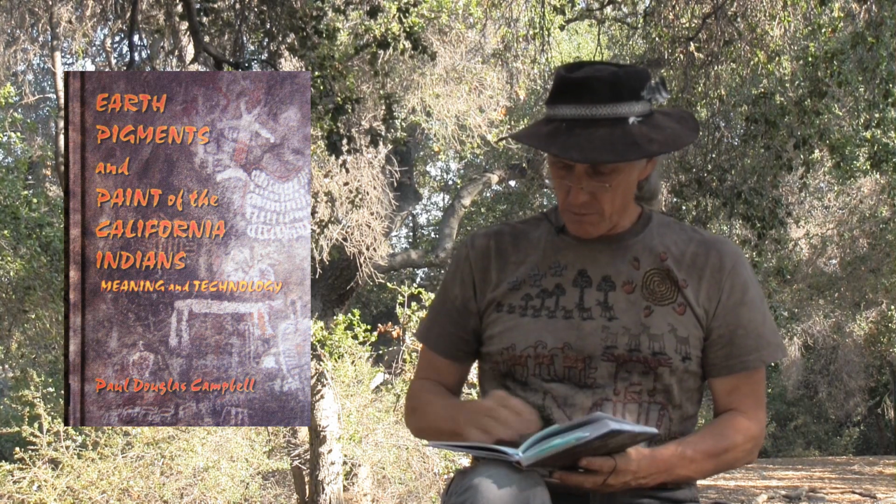He has photographs of how people did facial tattoos. I mean, this one, several pages of these facial tattoos that are just absolutely fascinating, and what they mean, and the bows, how the bows were painted, what kind of materials are used to paint the bows and the arrows, and what did the symbols mean. This book, Paul Campbell deserves a PhD for this book.